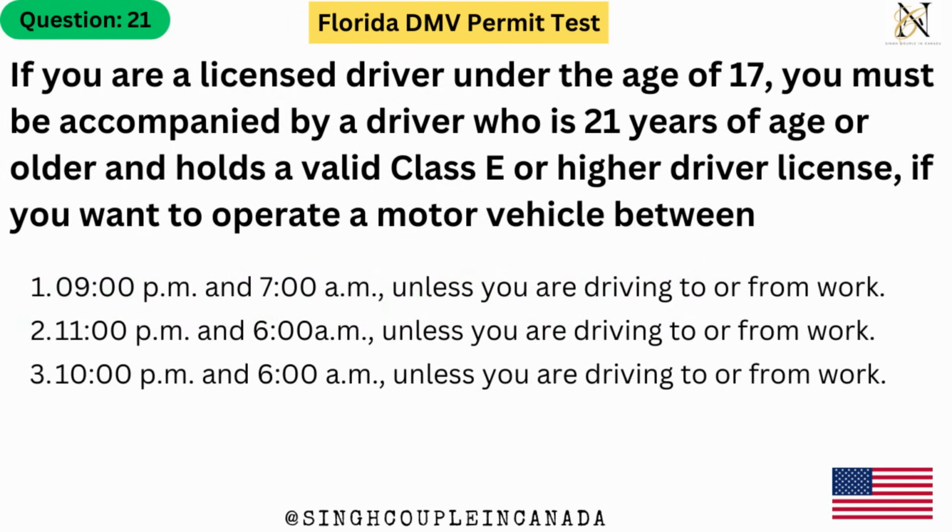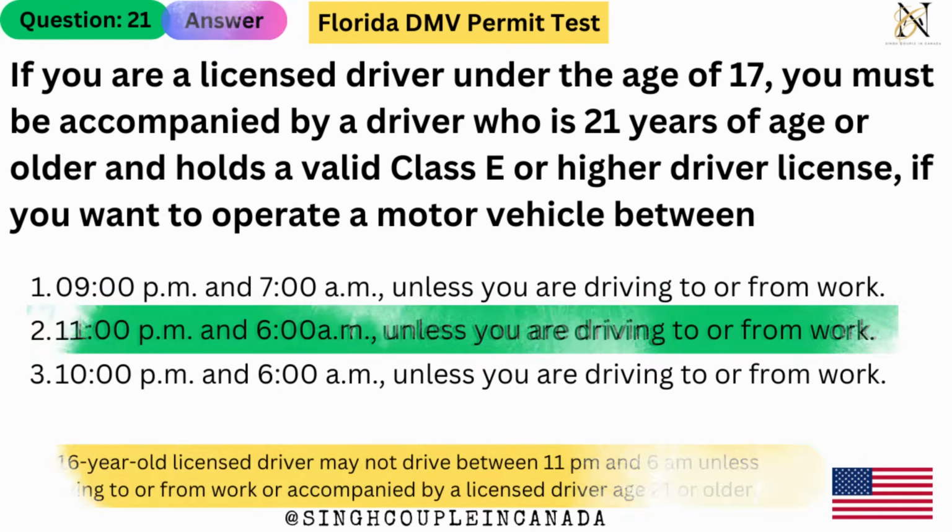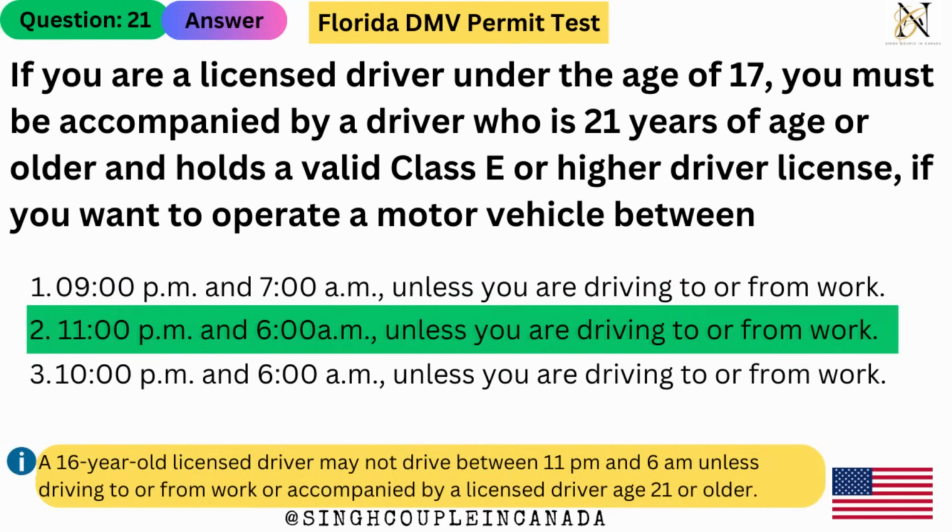If you are a licensed driver under the age of 17, you must be accompanied by a driver who is 21 years of age or older and holds a valid Class E or higher driver license, if you want to operate a motor vehicle between: 1. 9 p.m. and 7 a.m., unless you are driving to or from work. 2. 11 p.m. and 6 a.m., unless you are driving to or from work. 3. 10 p.m. and 6 a.m., unless you are driving to or from work. The answer is 2. 11 p.m. and 6 a.m., unless you are driving to or from work.